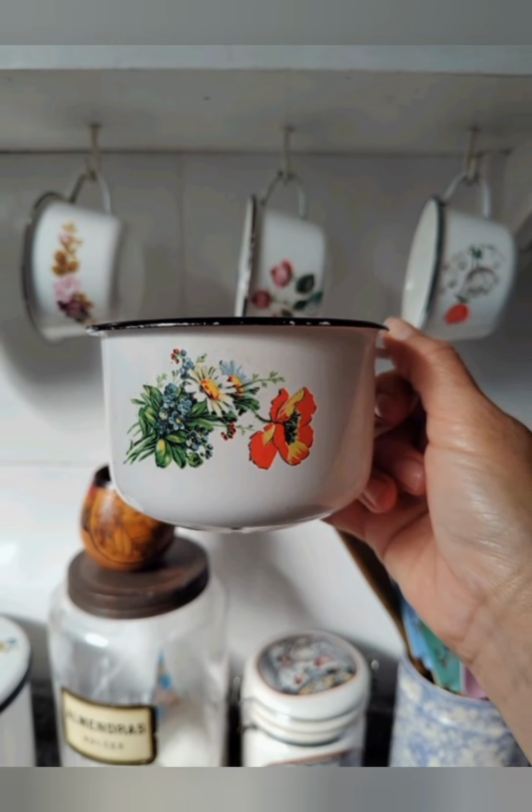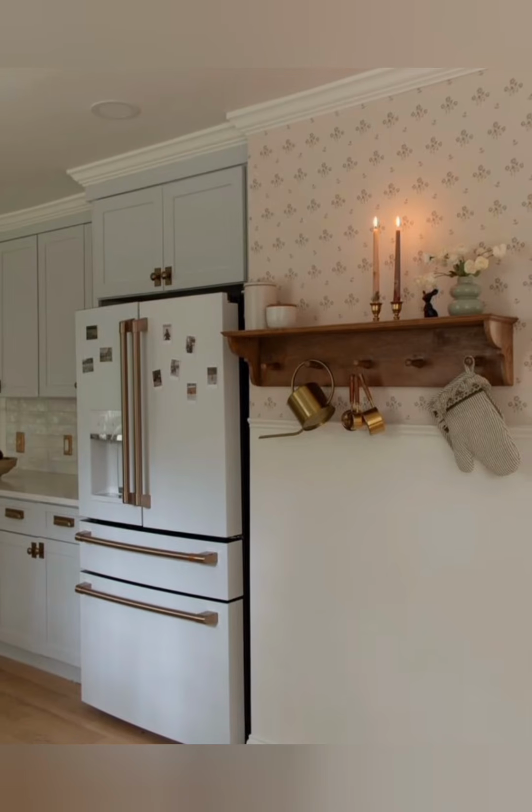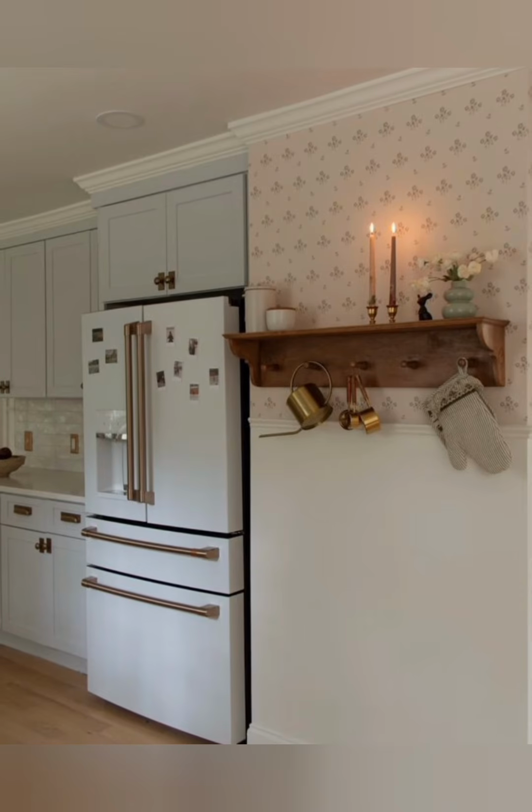Feature a farmhouse sink, especially in the kitchen. A deep apron front sink is iconic and practical.